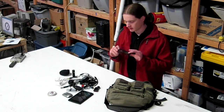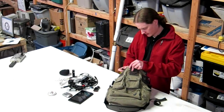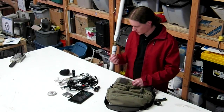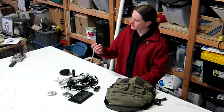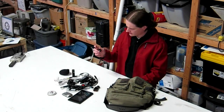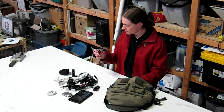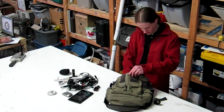3D glasses. A USB to serial adapter. Zip tie. More twist ties. One project that's gotten stuck in my bag is I need to fix the power button on the Sony Ericsson LiveView. Right now it doesn't really do much, but it charges off micro USB, so I could charge that up if I need to.